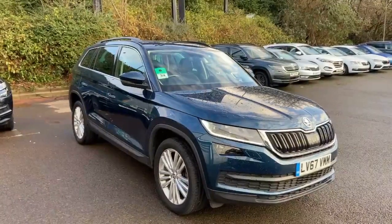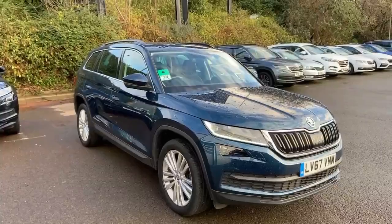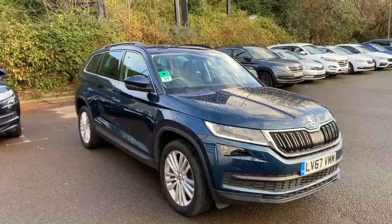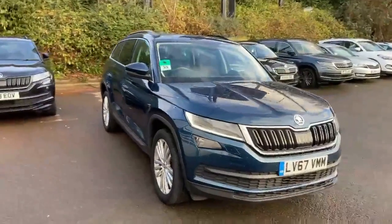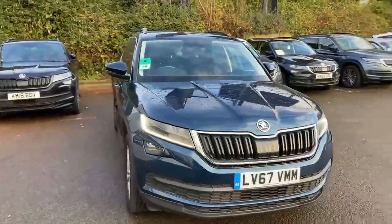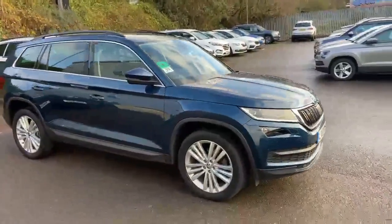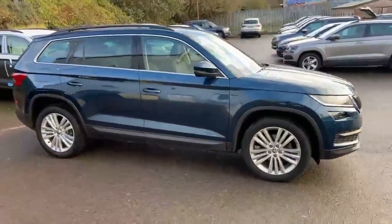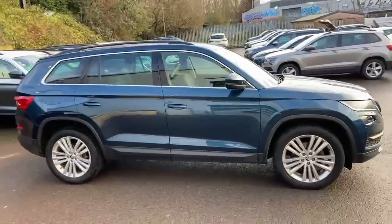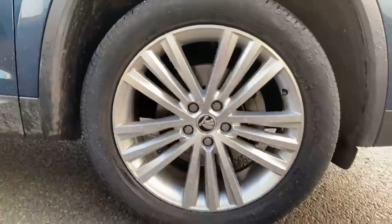Thank you for inquiring on our Skoda Kodiaq. This is a video representation of the vehicle, registration LV67 VMM. Over here we have the front of the vehicle along with the driver's side. Vehicle is in petrol blue metallic paint. Some stunning alloy wheels.